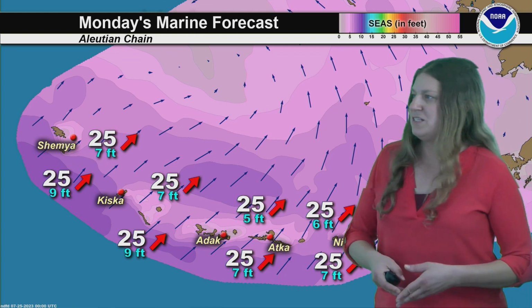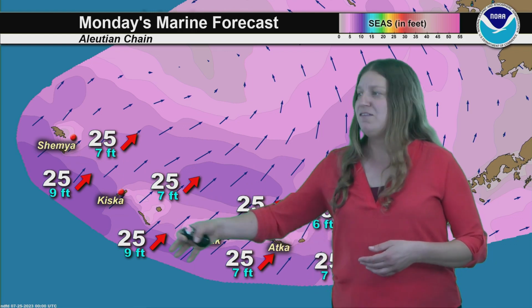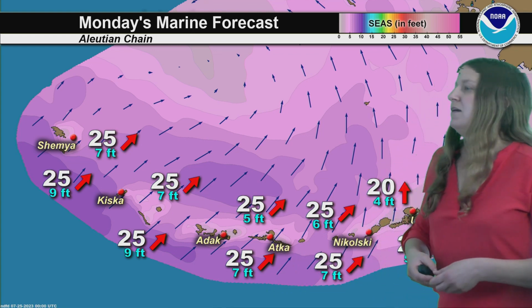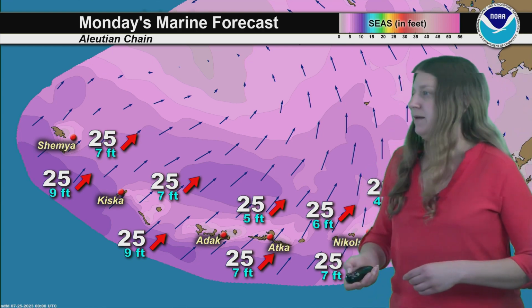Monday, as a new low pressure system moves into the area, we're seeing a dramatic increase of wave height, especially out near Shemya and Kiska, of about 9 feet. And even up to 7 feet in the central and eastern Aleutian Islands. North of the Aleutian Islands, we're still seeing waves of 4 to 7 feet for your Monday and winds of about 25 knots.